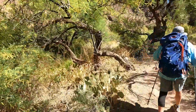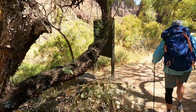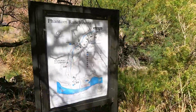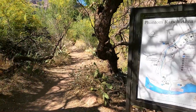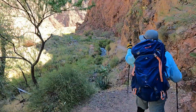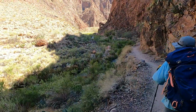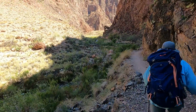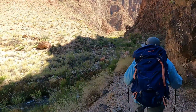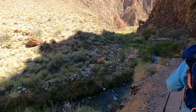Well, if the trail is like this, we'll be in and out of the shade. All right, we've officially left the Phantom Ranch area. And look at that, kind of an oasis it looks like. Boy, this is beautiful in here. Wow. Won't be this nice on the way back, I guess. Probably not.